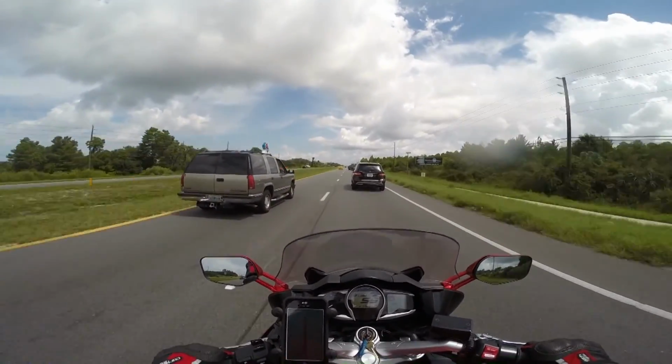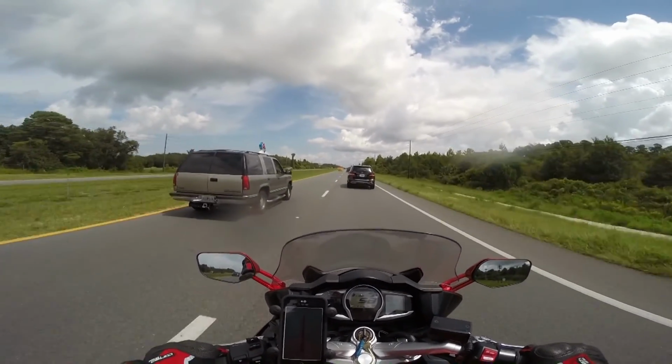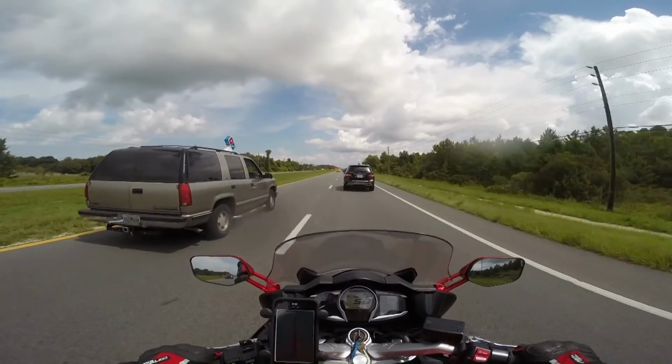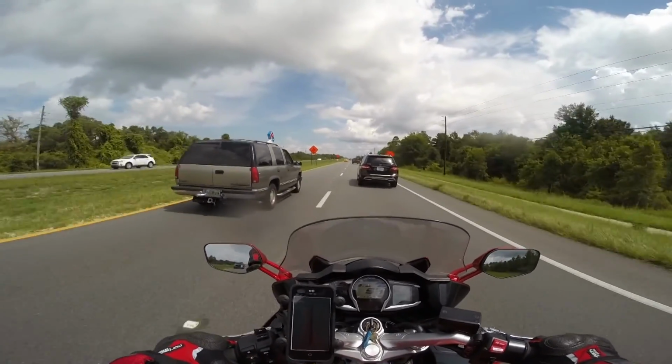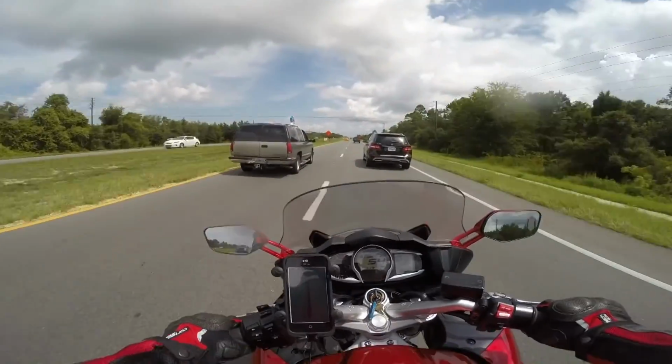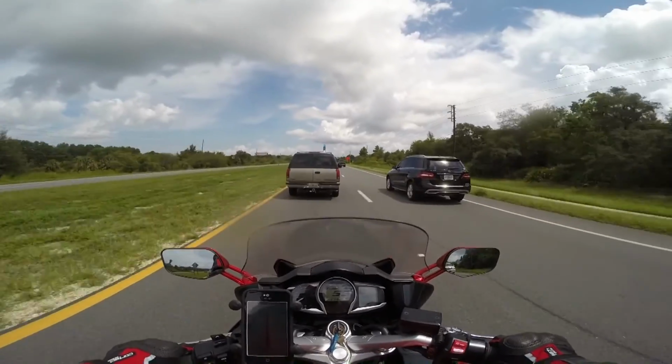So now we're about 10 miles north. Took quite a long time to get here. These roads are 55 and 60 mile an hour speed limits, but there are so many lights, so much traffic, and so much construction, you average about 30. So we're just cruising on up here.